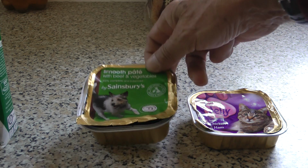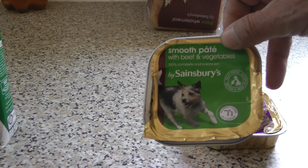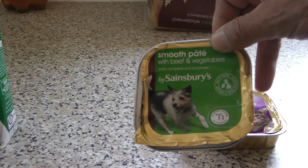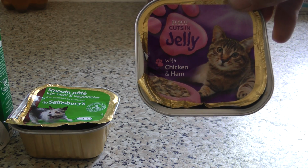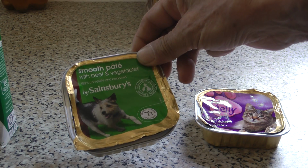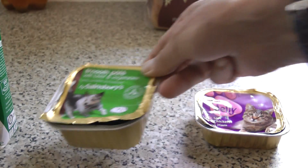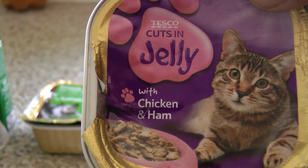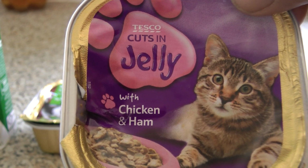And then the rest of it is just basically puppy food. Even better than I eat. Chicken and ham. And what's that? Beef and vegetables. So, yeah. Chicken and ham, I quite like that. It was only 25 pence.